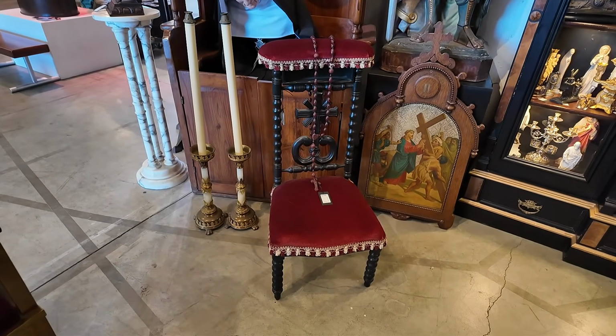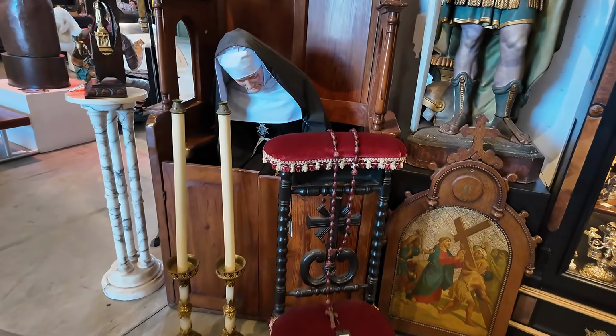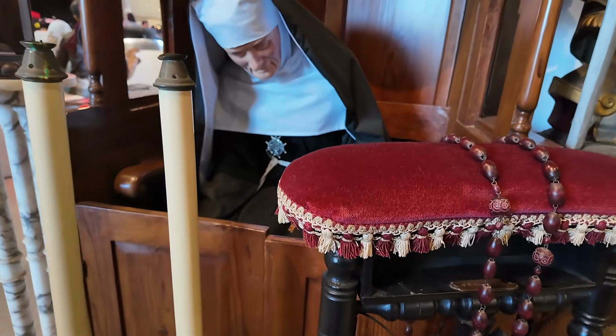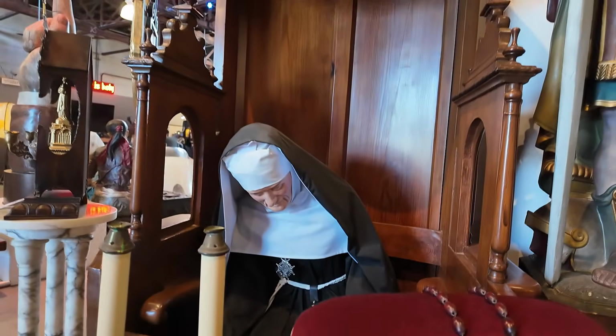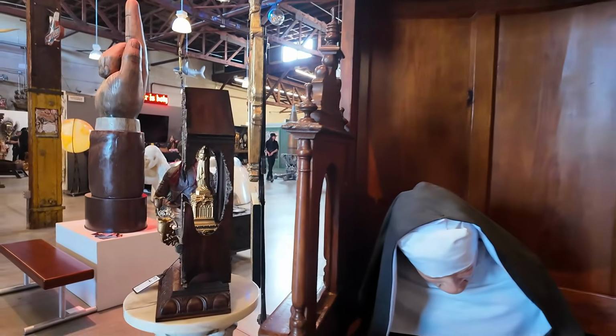And I know we're in the religious section, so you shouldn't be scared, but I just turned around and they just scared the crap out of me. This is a hunched over nun sitting in, I don't know if it's a confessional or what that is, but that was creepy. I did not expect to see it.